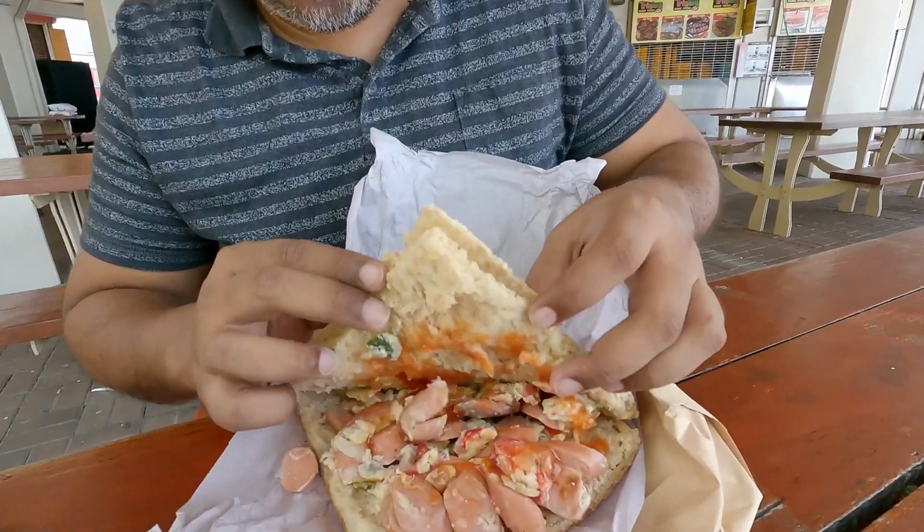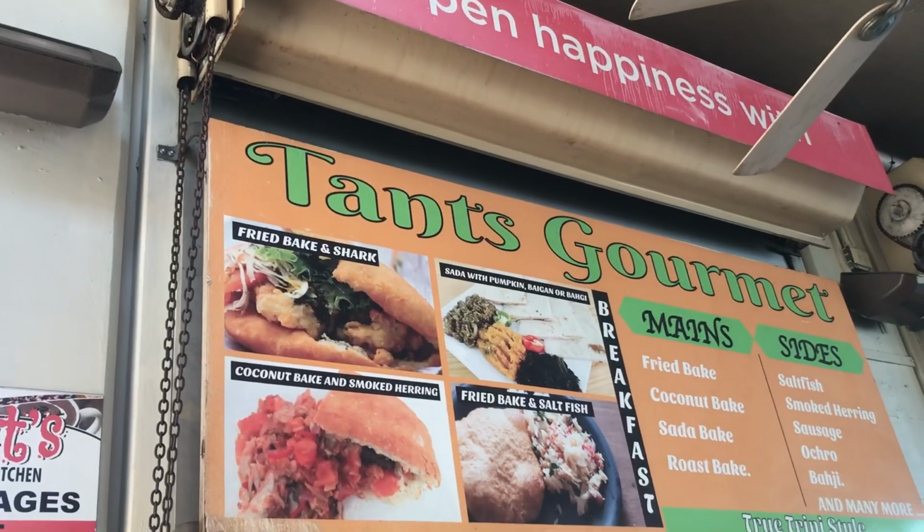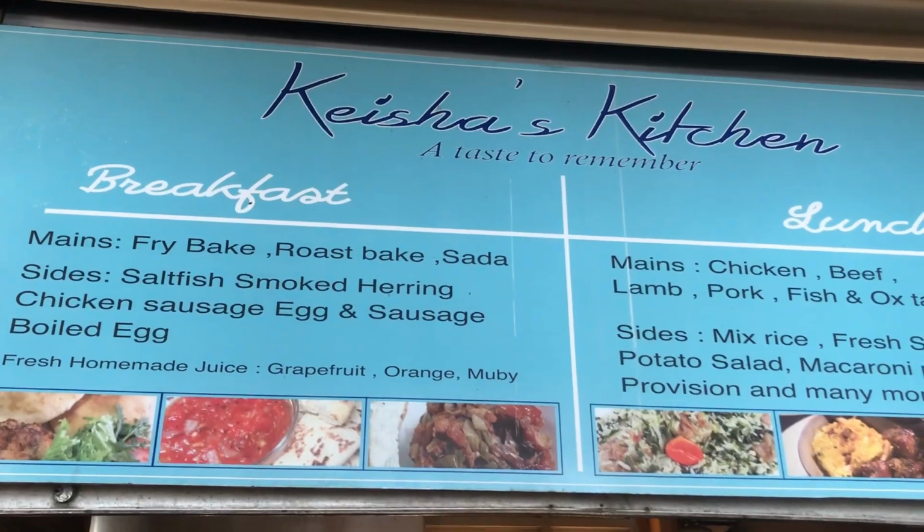The fried bake though, real win. This fried bake and fish, real win. But back to the roast bake and sausage and eggs. The sausage and eggs was good. If you want a local taste of things, you could definitely come here. We got the roast bake at Tant's Gourmet, and we got the fried bake and fried fish at Keisha's Kitchen. It cost around $40 Trinidadian.